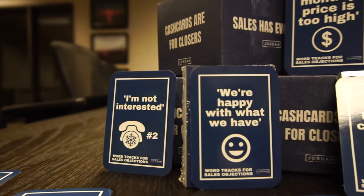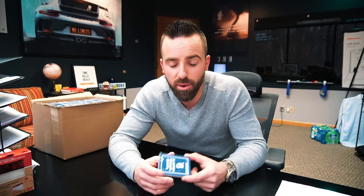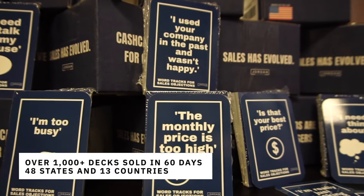I'm not lying. I started with 30 decks. I figured I'd probably have to give them away. The idea was that I would give these away to businesses that I actually wanted to do business with, as a foot in the door type of product so that I could call somebody and follow up on a piece of value. I ended up buying 30 of these, and I ended up putting them on Facebook, and I sold all 30 decks in 10 hours.